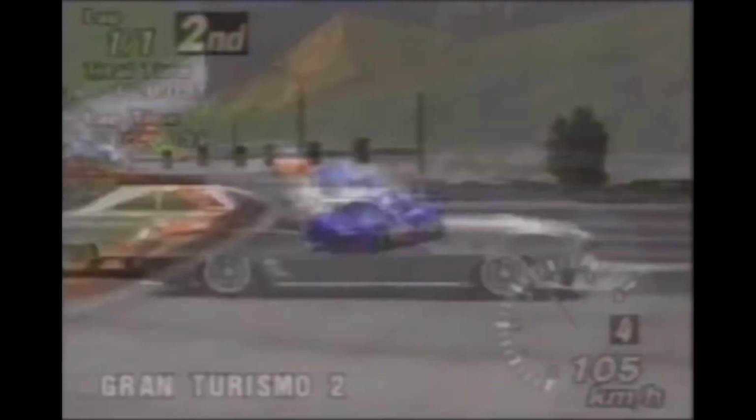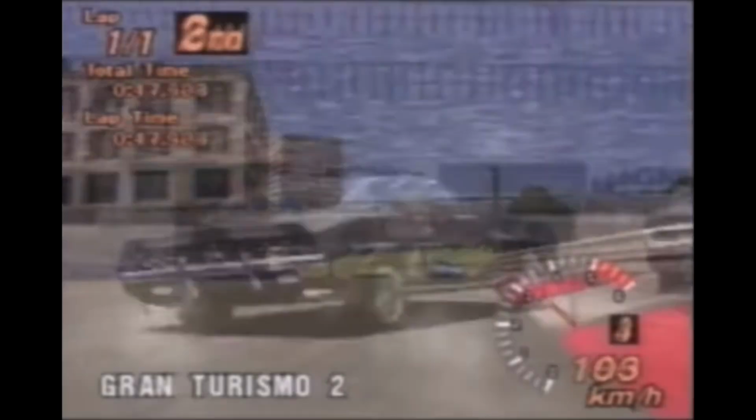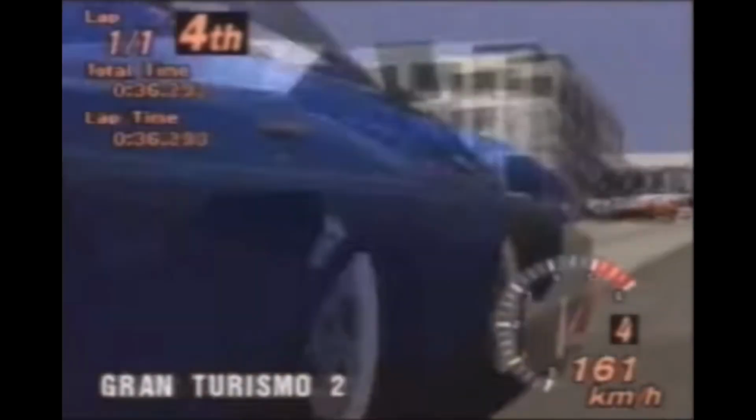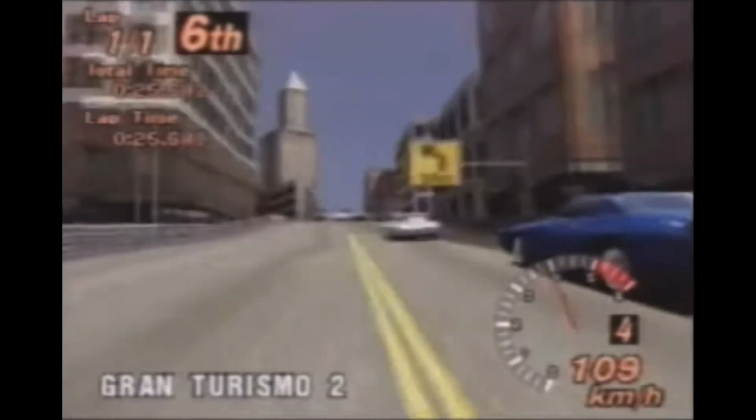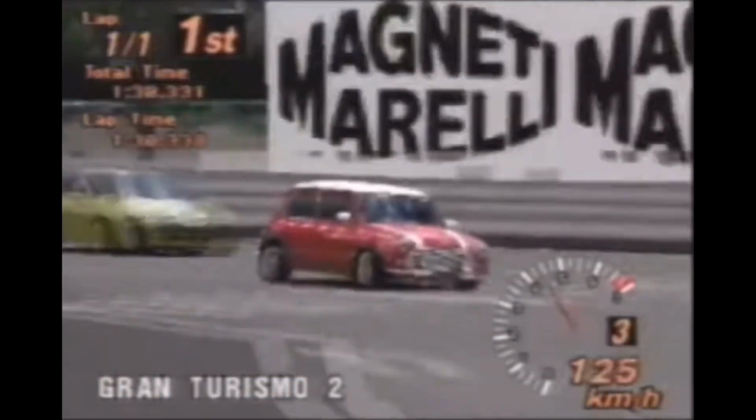Graphically, very, very impressive for the time. It still impresses me now how, on the 5th generation, they managed to so accurately portray the real-life tracks, not to mention the cars as well. Whether you're into cars or not, you will recognise the vehicles in this game. I don't know if they had to go and get licenses or whatever, but however they did it, they managed to get so many real-world cars in here. It absolutely made the game something truly special. If you want to go racing on the original PlayStation, there's no series more iconic than Gran Turismo.